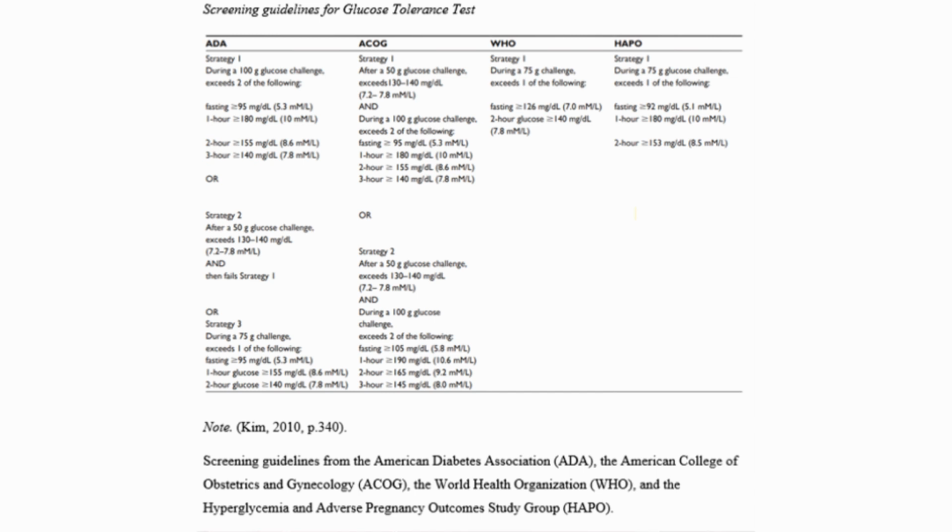The glucose tolerance test is another blood test, but they will take your fasting sugar levels first, and then the patient will drink the sugary liquid, and then the blood will be drawn and tested at 1, 2, and 3 hours after drinking the liquid. The numbers the patient has to meet can be different depending on what guidelines the provider is using. I have a chart here of those different guidelines. If the 3-hour tolerance test is failed, then the patient will most likely be diagnosed officially with gestational diabetes.